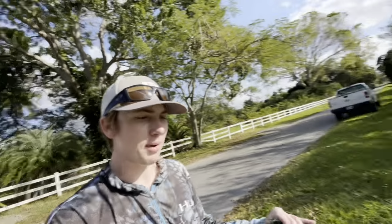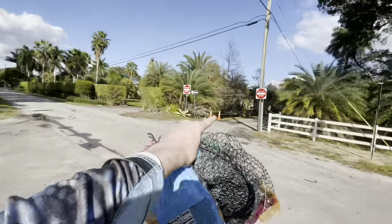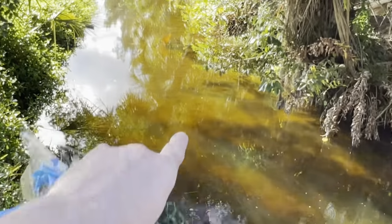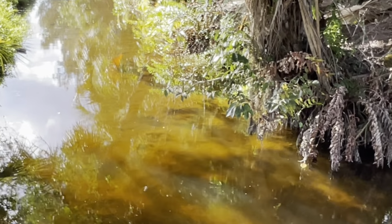Now, right here, I'm at like a crossroads. This canal leads to this canal, and then it leads to that canal. So it's like a crossroads. I thought this was the perfect spot to do the fish trap. And I walked up here to this little pipe area, and man, this is just perfect for it. I'm seeing so many fish. Look down there. Oh, look at that big fish. What the heck is that? Dude, that is a monster tilapia. There's so many fish here, dude.